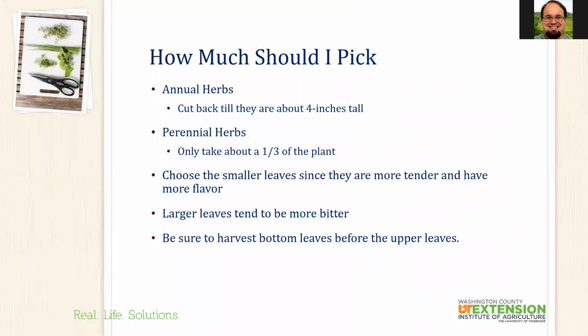One thing is, how much should I pick? Of course, it's going to be based on what your recipe calls for. With annual herbs, you want to cut them back until they're about 4 inches tall. With perennial herbs, you only want to take about 1/3 of the plant. You also want to choose the smaller leaves since they're a lot more tender and they actually have more flavor. The larger leaves tend to be more bitter. Also be sure to harvest the bottom leaves before you do the upper leaves.